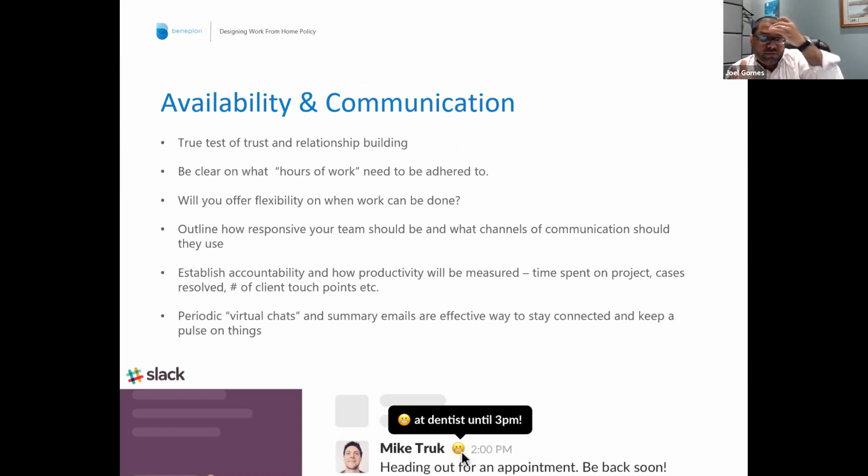The other secondary piece to look at when it comes to work from home policy is the trust, communication, and availability of your employees. We talked briefly about the invisibility of employees when they're working from home. Are they working, are they walking down the park, or are they actually sitting at their desks? And this has always been a bone of contention.